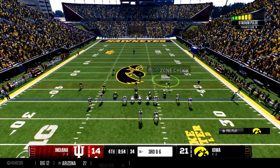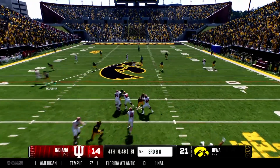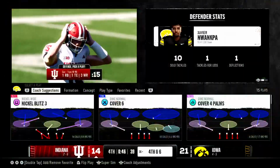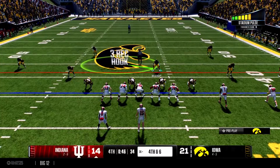Everybody has to be set. They have to get it off. Trying to move the sticks on 3rd down through the air. Here's a throw downfield late. And this is dropped. Incomplete pass. He had a huge gain in his fingers, and he couldn't hold on.